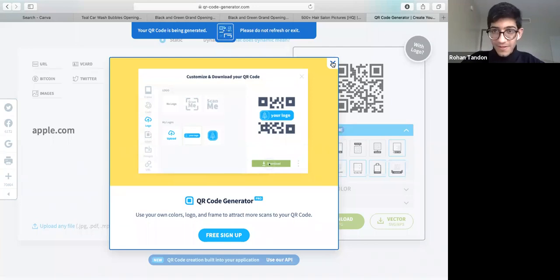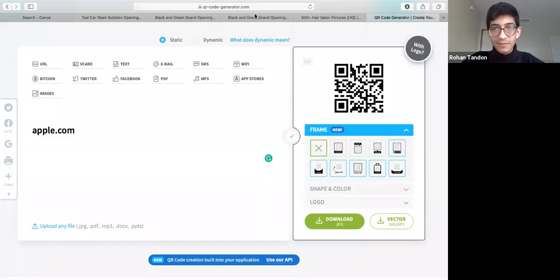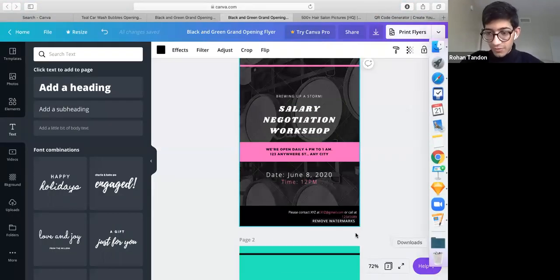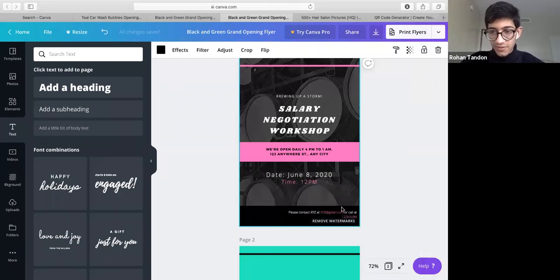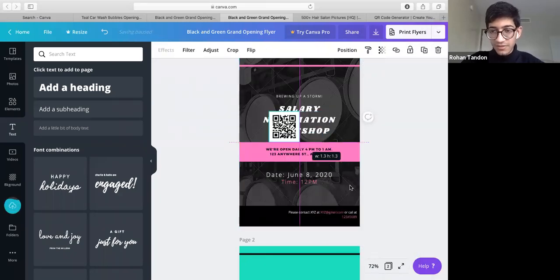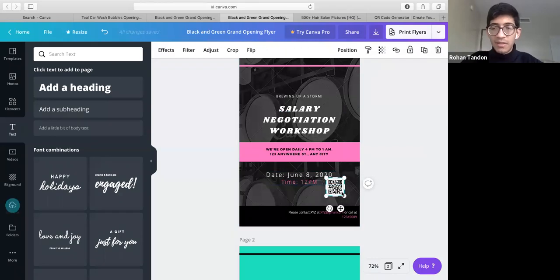Once it does that, just waiting for it. There we go. I can go back to my graphic, go to my downloads folder, and just insert that image. Make it smaller. So you can link to your website or your email address that way, and people don't have to type it in their phone, because sometimes that could be inconvenient.